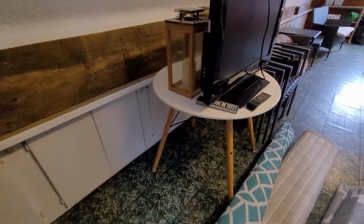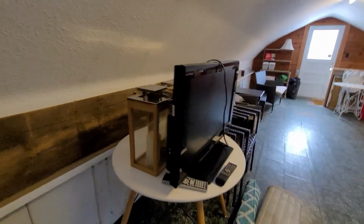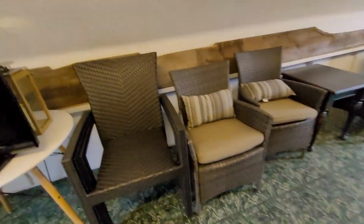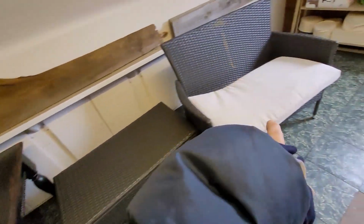Got a little nightstand there. And I also have those little lanterns. TV, it still works. That was Mom's. Patio chairs. This little end table, I could probably get rid of that. The coffee table that goes with that needs to be cleaned. I've got some barn board here.